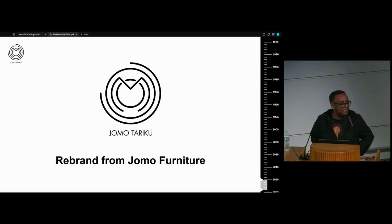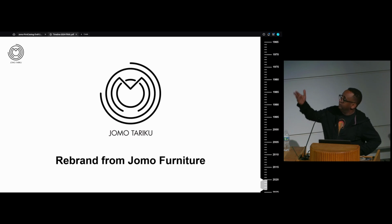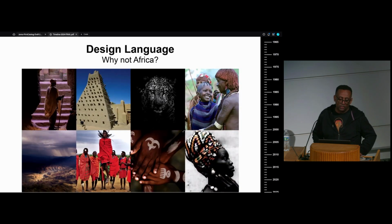So the whole thing changed. And we gave the idea to a graphic designer saying, I'd like to leave an imprint of what I'm doing in this whole design journey. And she came up with the whole fingerprint logo idea. So that's pretty much says Jomo with the concept of a fingerprint and leaving your imprint on the design journey that I'm on.